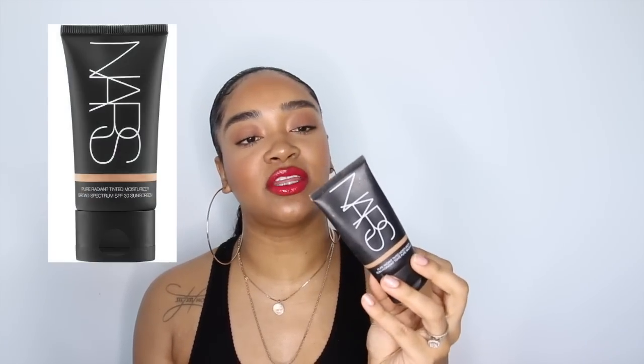It's not too dewy, it's not too matte. It's just a natural kind of like glowy look without looking super shiny. It lasts very, very long, and I love the fact that it just makes your skin look flawless. It is such a great foundation, so please try it out. Next up, I have the NARS Pure Radiant Tinted Moisturizer, and I use the shade Cuba Medium 3.